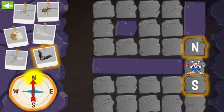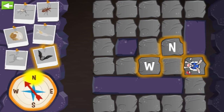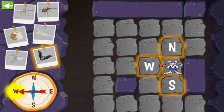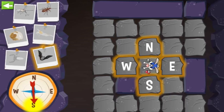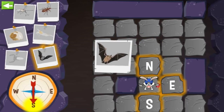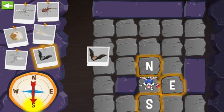Looks like you need to find the little brown bat. Daisy, go north! Daisy, go west! Daisy, go south! Looks like we found the little brown bat. Hey, we figured this compass thing out! Yay, you! Let's find another critter for my photo album!